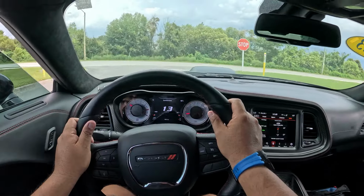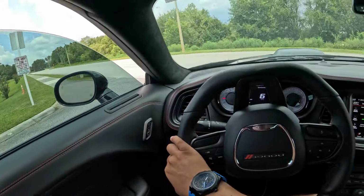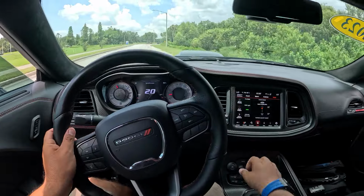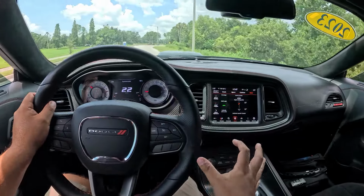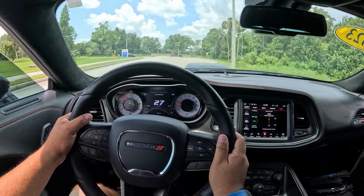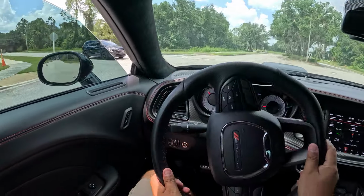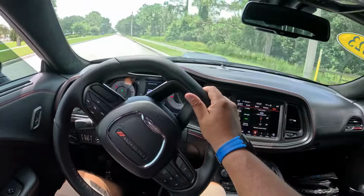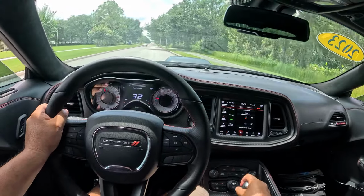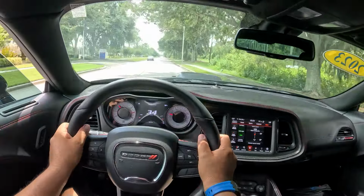I have the windows open just a little bit here so you can hear the car. So all right, let's go ahead and see how this girl drives. Seems like a short shift, but it is a little bit notchy. It's a notchy transmission, but it's not horrible. That's turning pretty good though. It feels like a lot of grip with the big tires. So far so good. Liking the way this Challenger feels.